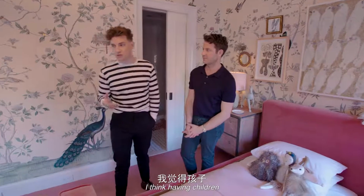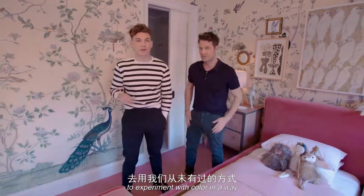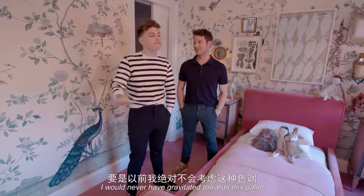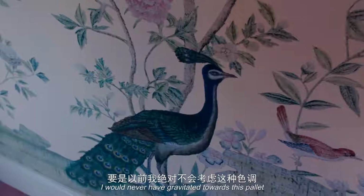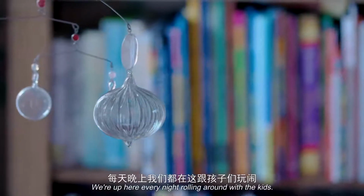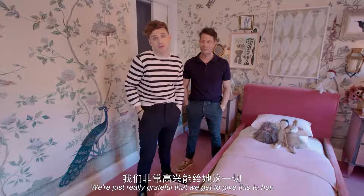I think having children, it's really given us an opportunity to experiment with color in a way that neither one of us ever did before. Now that is the God's honest truth. I would never have gravitated towards this palette. And I have to tell you, I really love it. We're up here every night rolling around with the kids. We're just really grateful that we get to give this to her.